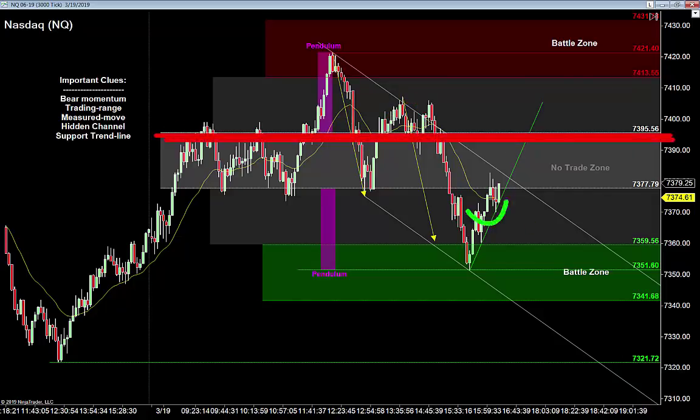So if we go higher here, I've really got to be concerned about sellers trying to come in and sell, and I've got to be concerned about buying into that level of resistance. So what's the plan here? I've got a great plan to get us long, basically resolving both of those problems, and I'm going to take a look at that in a moment here on the Nasdaq.